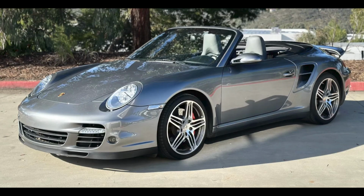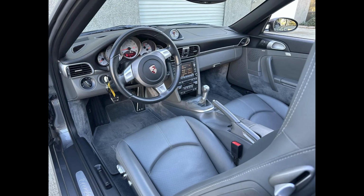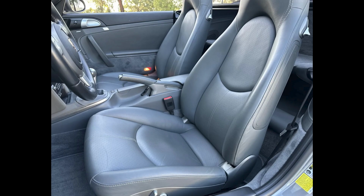A meteor gray over gray 18,000 mile 2009 911 Turbo Cabriolet sold for $106,500. Gray over gray sounds boring, but meteor gray is interesting and the interior is stone. This was a fair sale on a tremendous performer.